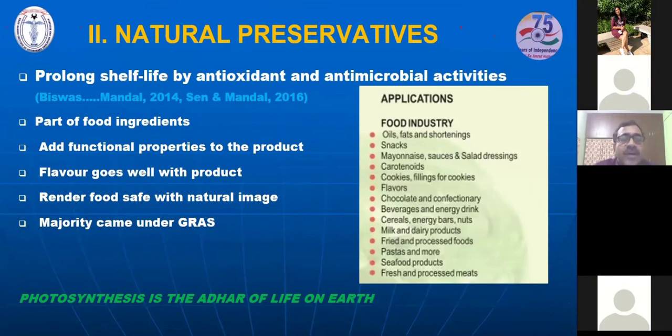But the other process is oxidation, which is not easy. Even in low temperature, oxidation will continue. Even in freezer temperature, oxidation continues at a low rate. So normally we say, suppose meat we can keep 6 months, it is okay. That may apparently look okay, but there is a low level of oxidation. From a sensory point of view, it is okay, but it has got the oxidative products.